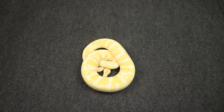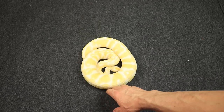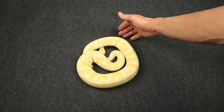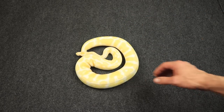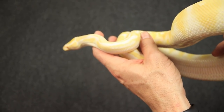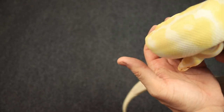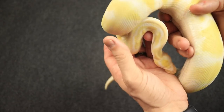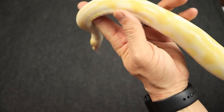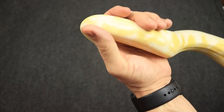All right, so this girl is from Bloodline Reptiles, Rich Macias, and this is an albino 100% het for tri-stripe female, and she's going in the shed, so her colors don't quite pop. But if we can get up to this neck here, you can see all that striping. She'll cooperate. A little bit on this side, really strong over here, and then a lot of connecting right there. You can see all those three alien heads right there that's all connected.